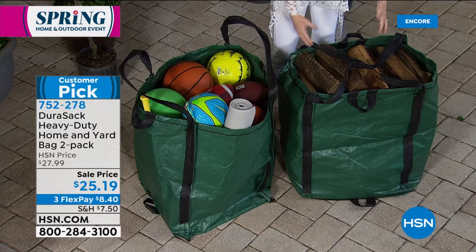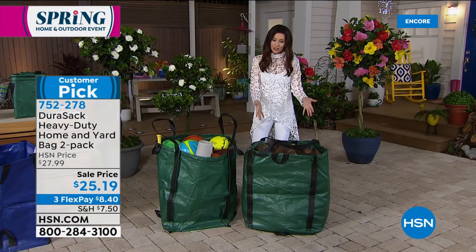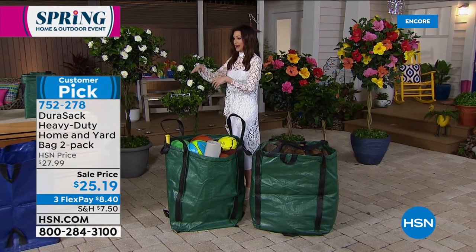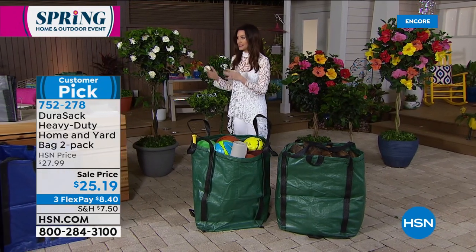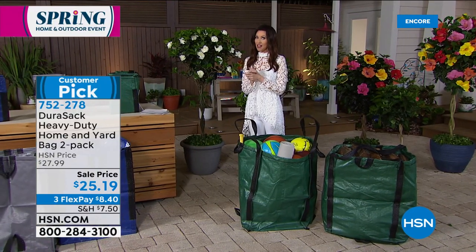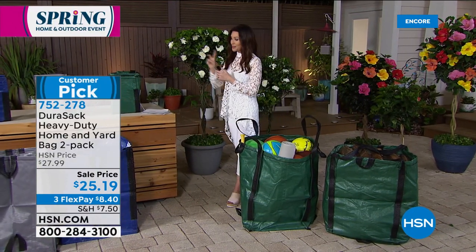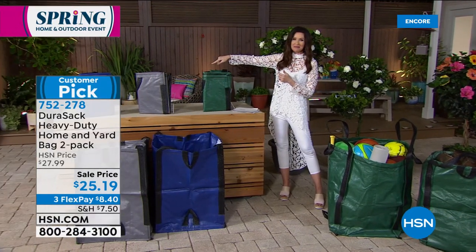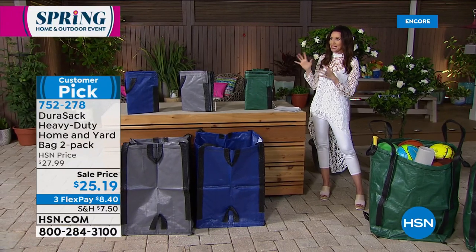Now, we're not saying that you're going to carry this from place to place. This is showing that you can use it for storage. You can fold it flat. You can wipe it off and reuse it. You can use it outdoors. You can use it indoors. You just choose the color that you want. And for $25.19, you get two. So we do have it in that beautiful forest green. We have it in the gray and the black, and then we also have it in that bright cobalt blue.